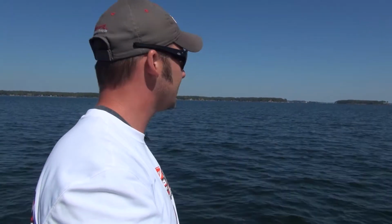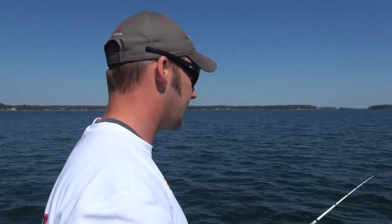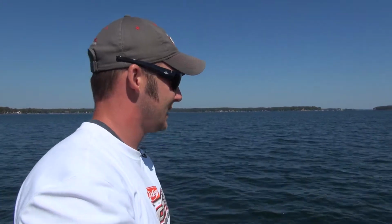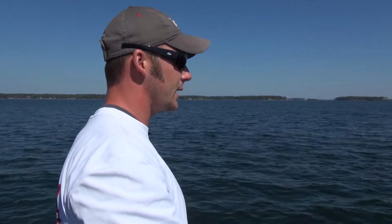And if you can be at the right place at the right time, and you've got a bait that looks similar to the bait fish that they're chasing, you can put it right in their face and you can catch them. It's pretty exciting. It's fun to see. It gets your heart racing, but it's also very frustrating because the fish will be right in front of you. You've got your bait right in the middle of them, and you can't always get them to bite.